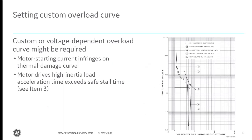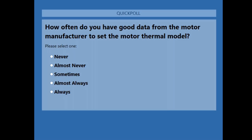Oh, and I jumped through a slide. Or I jumped through a poll. So before we proceed, let's do the next poll that I should have done at slide 15. So Mike, would you care to share that poll? Okay, Terry, it's open, and the question is, how often do you have good data from the motor manufacturer to set the motor thermal model?